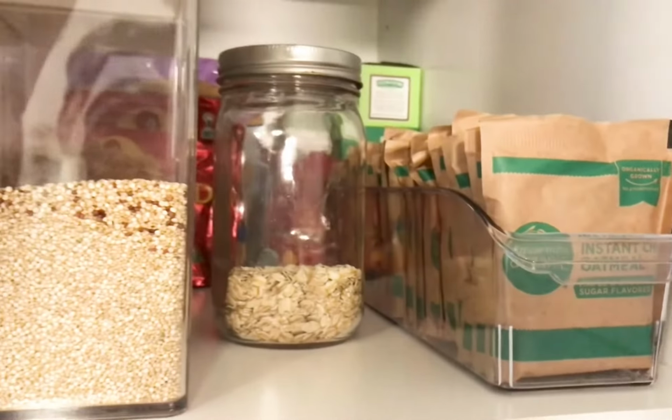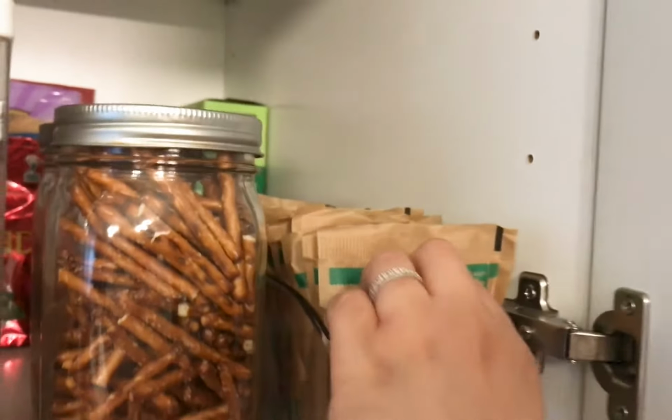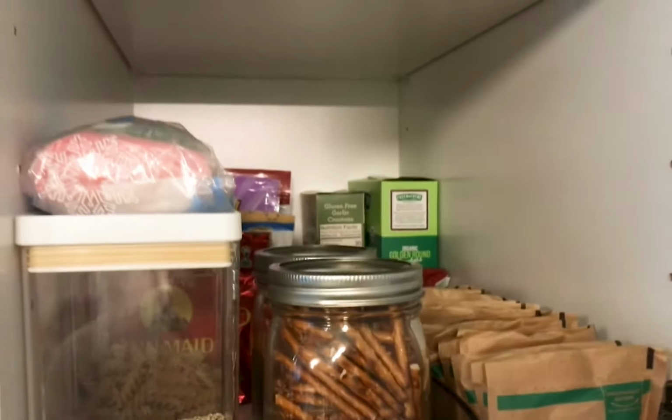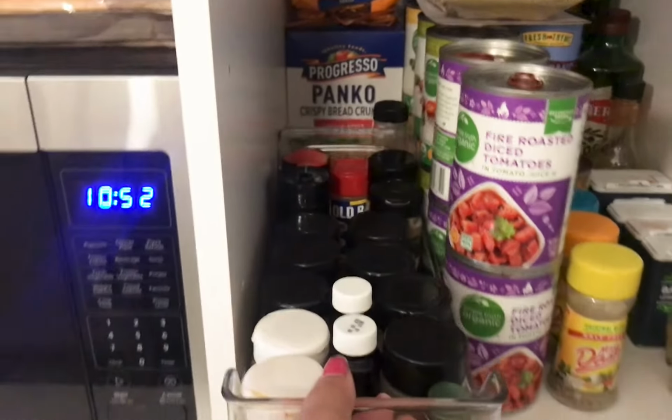Using my mason jars to store pretzels and oats. I love these. Actually, these are supposed to go in your refrigerator, but I use them to store oatmeal packets. And I think I have another one, yes, for my seasonings. So I love how you can just slide them out.